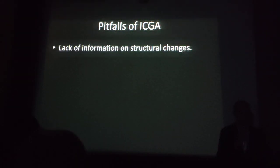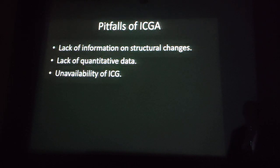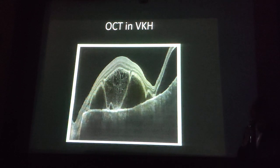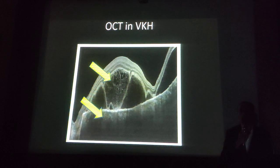So the pitfalls of ICG are that there is a lack of information on the structural changes seen on OCT, a lack of quantitative data, unavailability of ICG in many areas such as our country, and risk of dye-based complications as well. So OCT has changed the way we look at VKH. OCT typically shows subretinal fluid, which usually gives you a multilobulated appearance, and definitely the very thick choroid is one of the main things that we see on OCT.